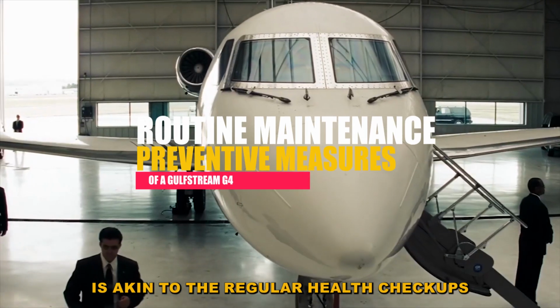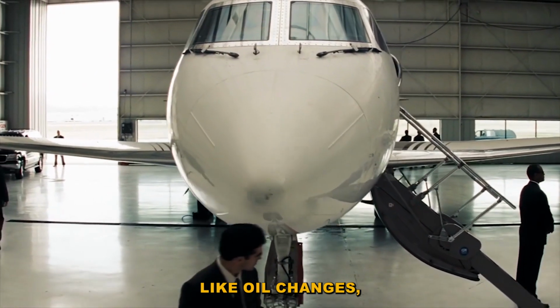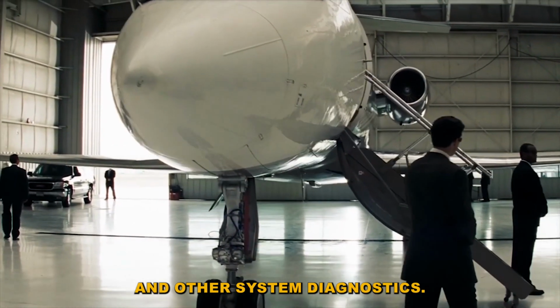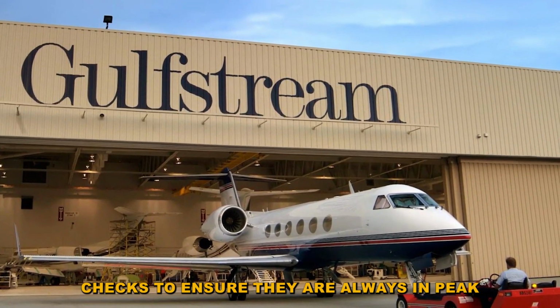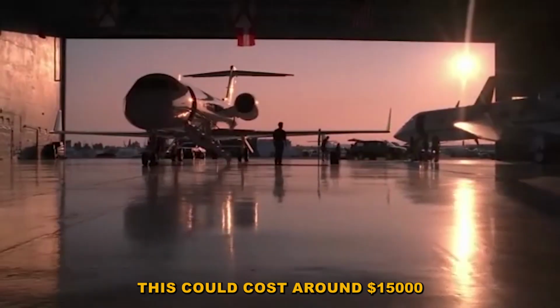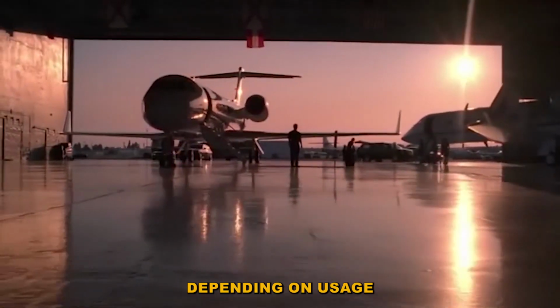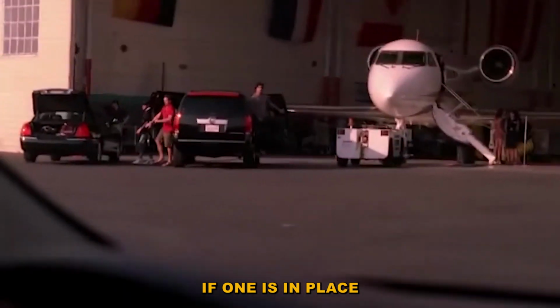Routine maintenance is akin to the regular health checkups we undergo. These include tasks like oil changes, inspections of the landing gear, engine checkups, and other system diagnostics. Aircraft are subject to rigorous routine checks to ensure they are always in peak operating condition. This could cost around $15,000 to $20,000 monthly for the G4, depending on usage and the specifics of the maintenance contract if one is in place.